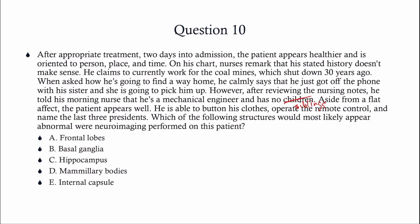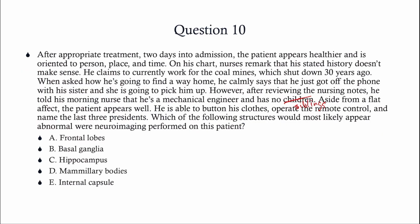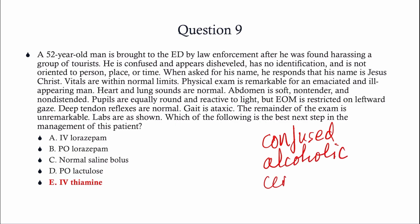Okay, so let's go ahead and look at the answer to question 9. Remember, question 9 was asking you, what do we do with this guy who's confused and disoriented and was harassing tourists and thinks he's Jesus Christ? We're going to give him IV thiamine. Okay, why? What is going on? He is confused. He is an alcoholic. And he has cerebellar signs. What is this?